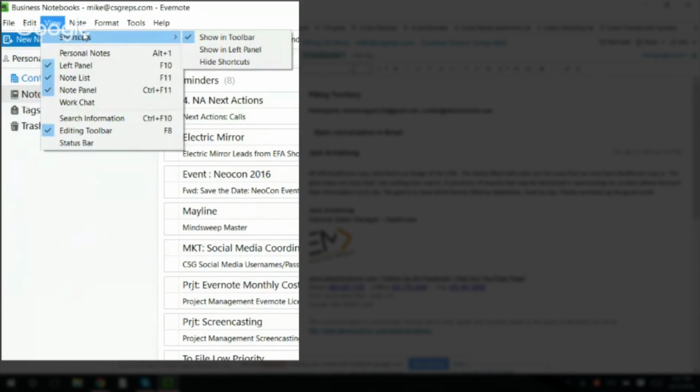And shortcuts. Okay, so toolbar, there it is right there. Show left panel. So it's back here again. Because you use shortcuts extensively, I'd recommend that they're here so that you can have a longer list, because it was truncating them when you had it up at the top. Yeah, I wasn't a fan of that, and I don't want to hide them. So yeah, that's good.